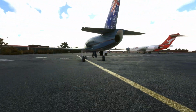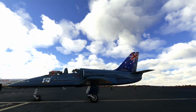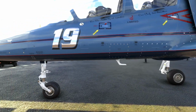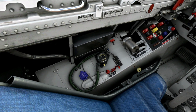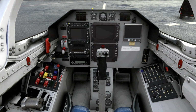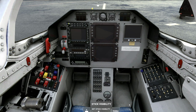It's a shame really the canopy doesn't open. That is one shame. But apart from that, everything else goes well. So the detailing inside looks very good. Clean, crisp, looks like where it should be. A lot of glass around. Let's see if we can get rid of the stick. There we go.